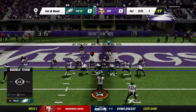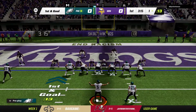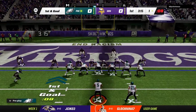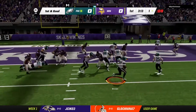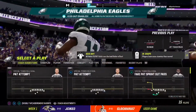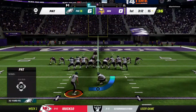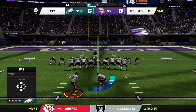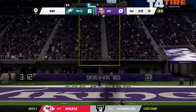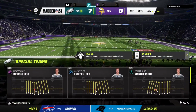So the ball's moved to about the 1 after the penalty, 1st and goal. Lance with a tap forward on the jet sweep. And he's in for an Eagles touchdown. A.J. Brown, a 1-yard touchdown reception. And the Eagles get the upper hand as they're on the board first here this afternoon. Elliott good on the extra point, and it's now a 7-0 game.